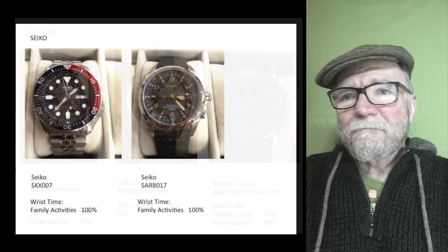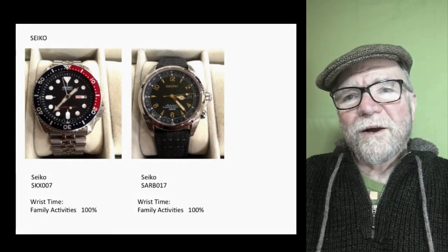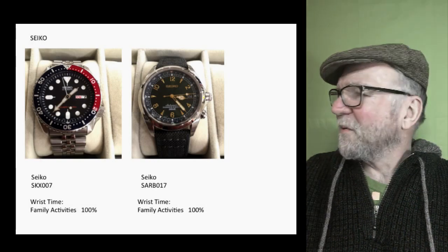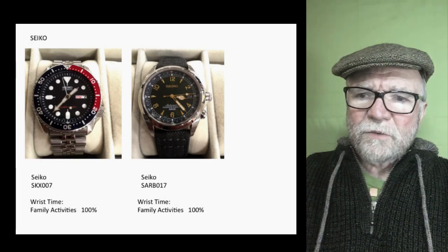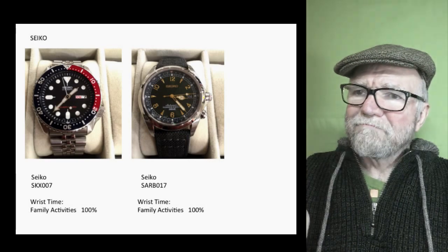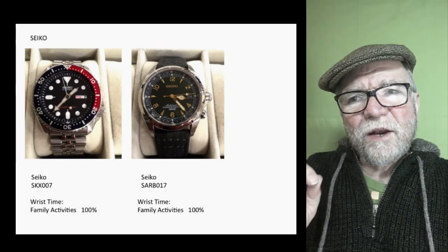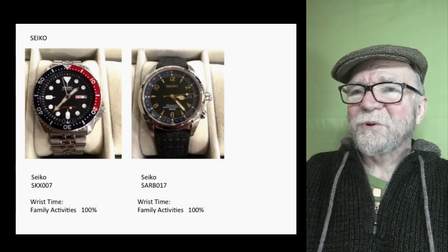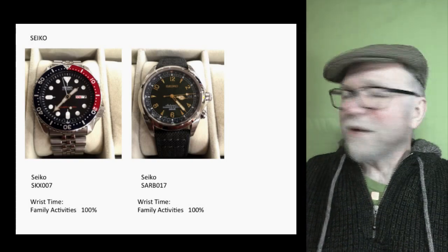All right, next up, it's got a couple Seikos, and it's sort of the Pepsi bezel on one, and the other one looks very vintage. I'll put it that way, but not in a ripped up way. It just looks like it's been out there, and that's a cool watch too. But I really like the Seiko with the Pepsi bezel on it.